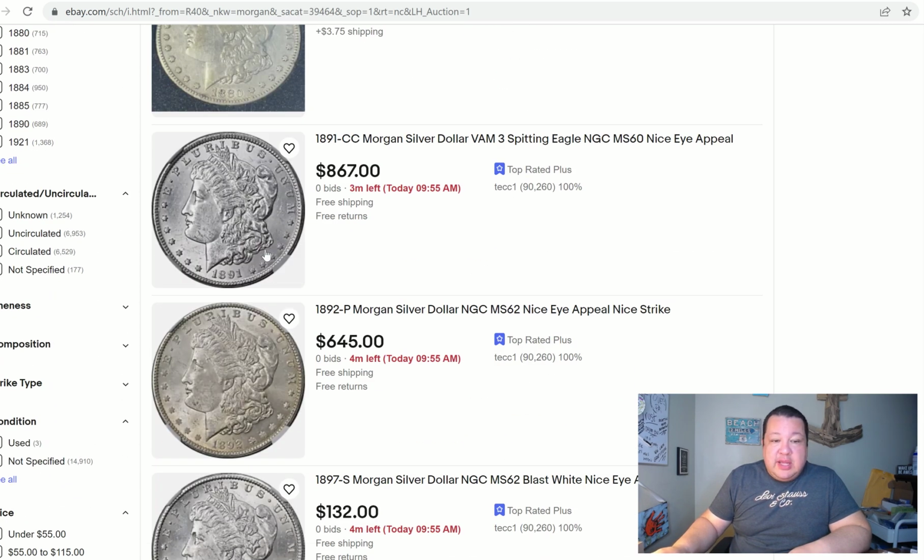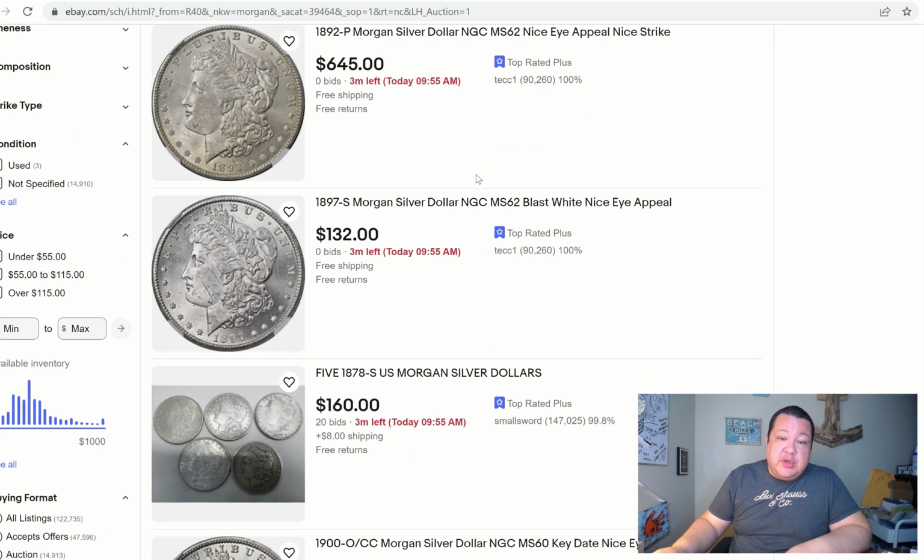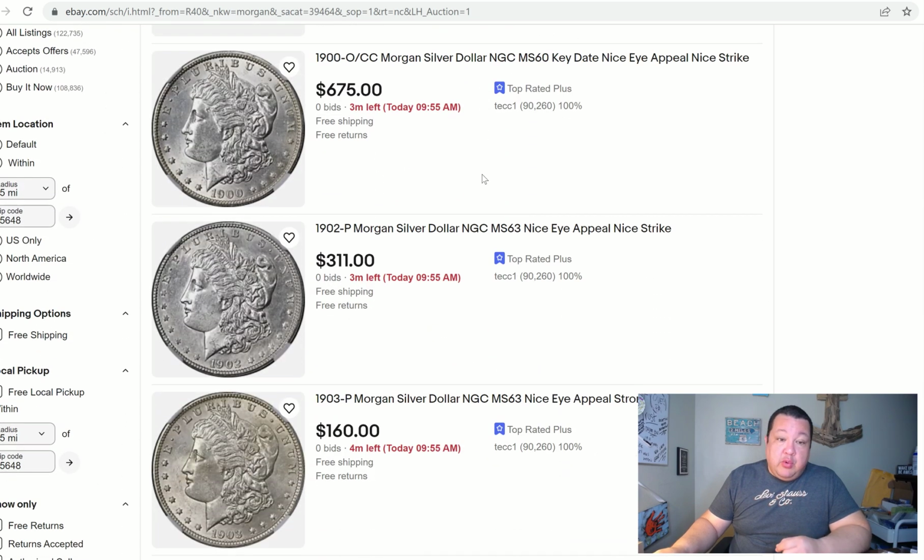And then you get into the more key stuff, like a 91-CC Morgan. If the condition's nice enough, you could buy it. And sure, $867 seems expensive, but what if it's not? What if that coin grades out like Mint State 63? That's going to be an expensive coin. That's going to be like $2,000 to $3,000. You just never know. So if the pictures are good enough, utilize that to your advantage, and then you could really do really well doing this, and it's going to be a lot of fun.